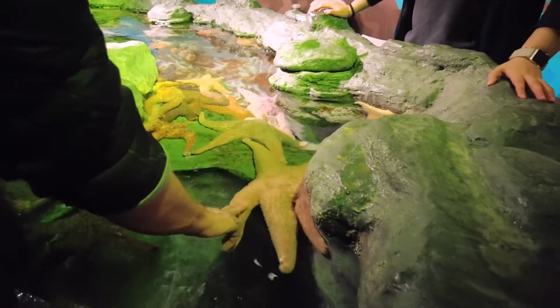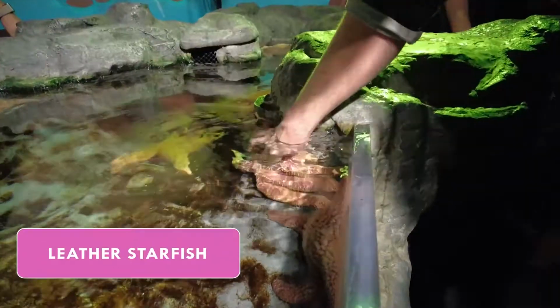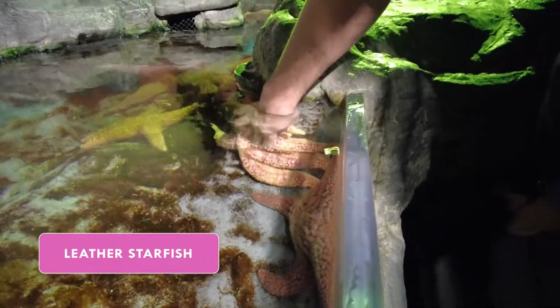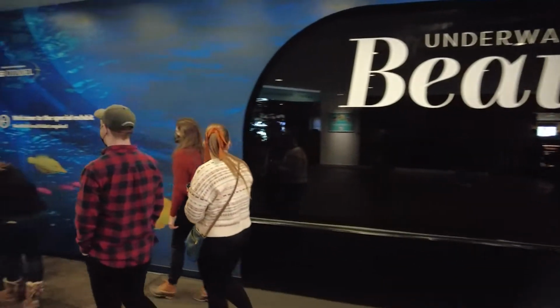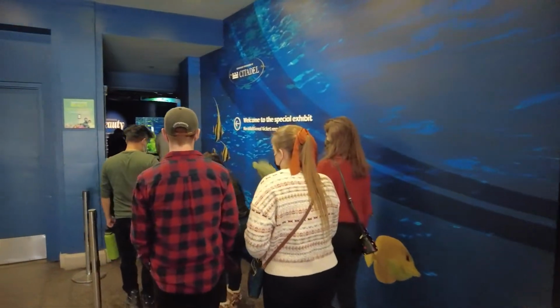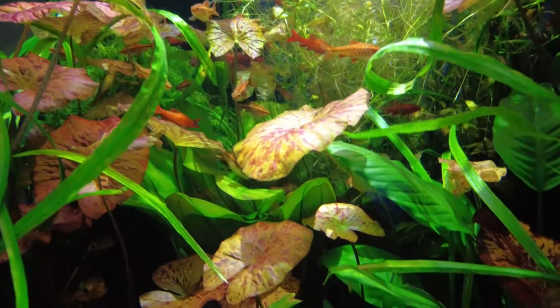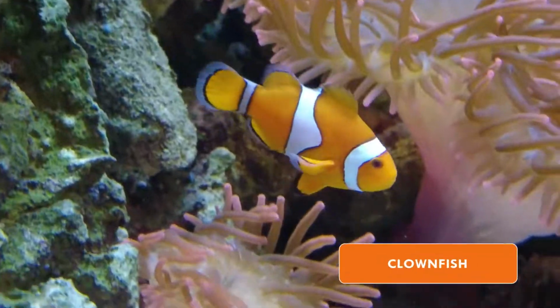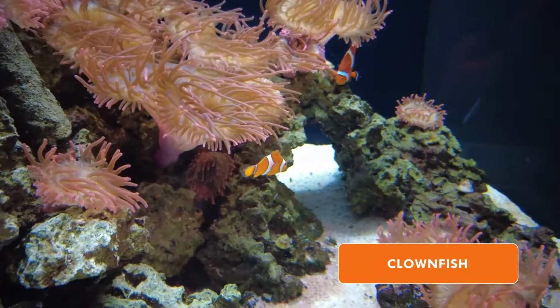Next, Charlie stopped at the Sea Star Touch Pool, and they had a couple different ones that you could touch, and they had a different feeling, which was kind of cool to experience. And then we stopped at the color exhibit. This was a special exhibit, and it was really cool. I mean, it was really awesome to see all the different colors of ocean life.